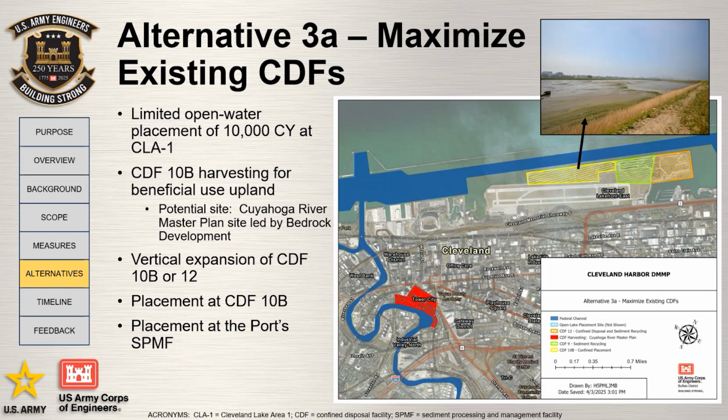Placement of material at the port's SPMF will require a negotiated agreement with the Port of Cleveland, pursuant to Section 217 of the Water Resources Development Act of 1996. This alternative also includes the placement of 10,000 cubic yards of dredged material annually in Lake Erie at the CLAW 1 site, which is north of the mapped area.